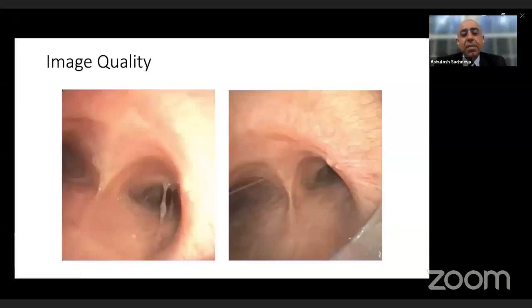And then we have incorporated it heavily in our simulation learning using heat and cold energy. So I will try to join as a panelist on the day of the webinar, and I want to point out to the listeners, can you tell me which of the images is from a single-use bronchoscope and which of the images is from a reusable bronchoscope?